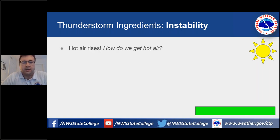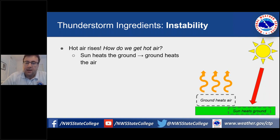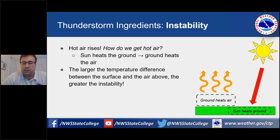So again, the first one was instability. In order for air to rise, that air needs to be hot. Hot air rises. And how do we get hot air in the atmosphere? Well, usually it comes from the sun heating the ground and the ground heating the air above it, as you can see in the little animation here. And then as air from the surface rises up through cooler air aloft, that is the term that we call instability. And this is also a reason why typically if we start the day off with fog and stratus and that stratus can't break and you can't get some sunshine, sometimes that's why we see thunderstorms either being initiated very much later in the day, or not at all, because there's not enough instability.